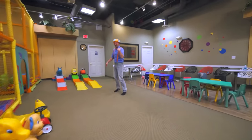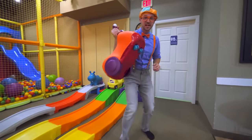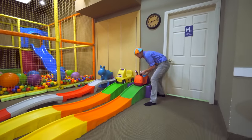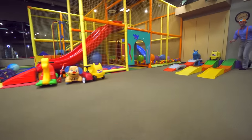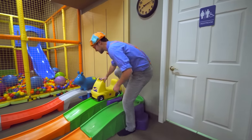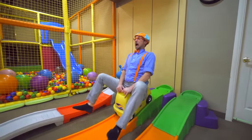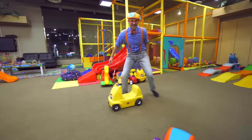Look at these! Come here! Whoa, this has wheels on the bottom. I'm gonna let it roll! Oh, here's another one. I wonder what would happen if I rode it. All right, here we go. Whoa! Oh, that was so much fun.